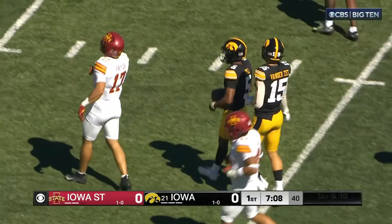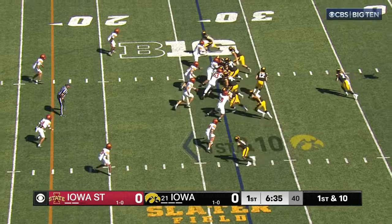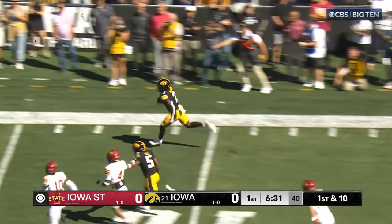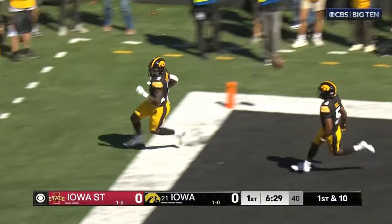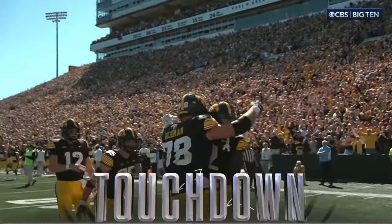Jacob Gill. Man, when you can run the ball and you got Johnson, the tailback, and he'll get the call. Caleb, big opening on the outside. Caleb Johnson sideline and gone. Touchdown, Iowa. 27 yards for the score.